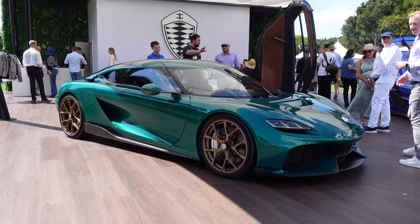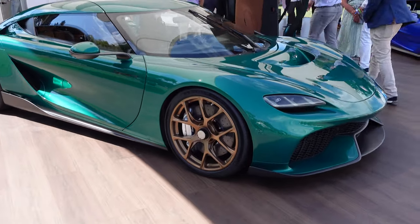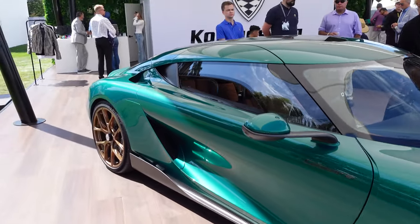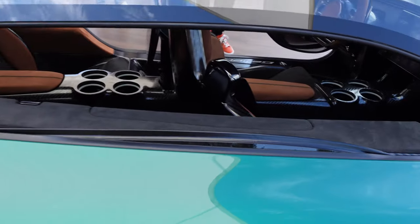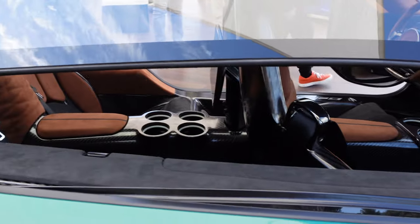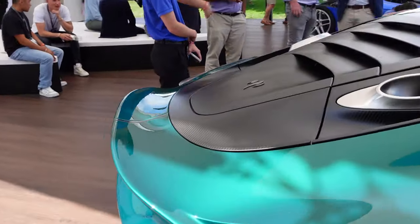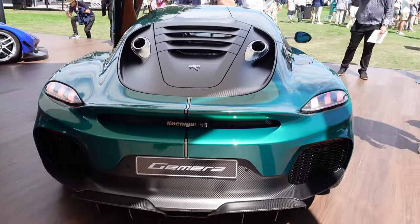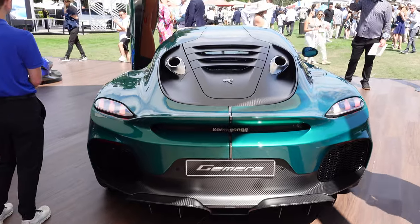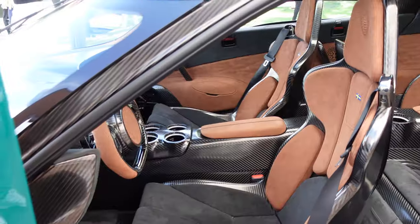Let's get to it. Look at that, up at the Quail here, the Koenigsegg first production Gemera, the crazy two-door, four-seat mega saloon, 2,000 plus horsepower and 8 cup holders. Absolutely insane. This is like the final production model. I think the ones they released before are just prototypes, but this is the final production variant of the insane Koenigsegg Gemera. This is what will be going out to the customers very shortly, I would assume.